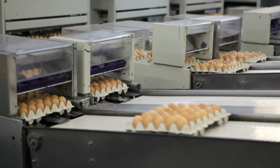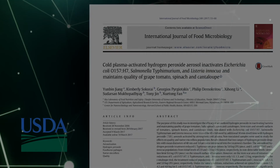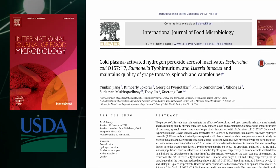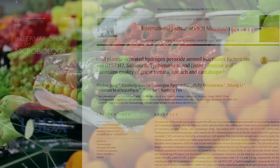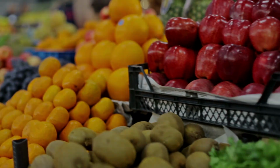TOMI's Food Safety Division is helping to revolutionize its industry. Partnering with the USDA for a study published in the International Journal of Food Microbiology, STERAMIST solution inactivated E. coli, Salmonella, and Listeria, enhancing the microbial safety of fresh fruits and vegetables while maintaining their quality.